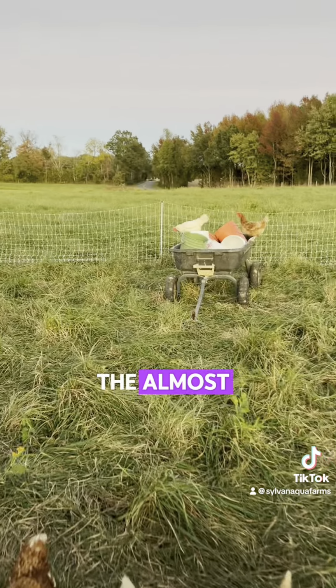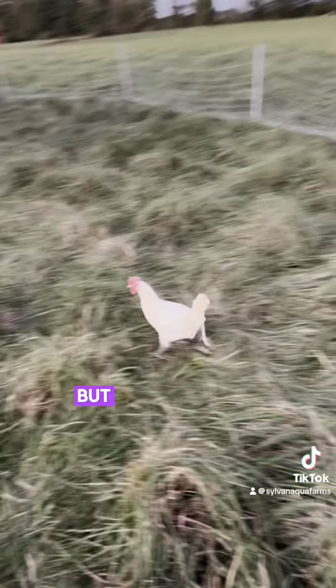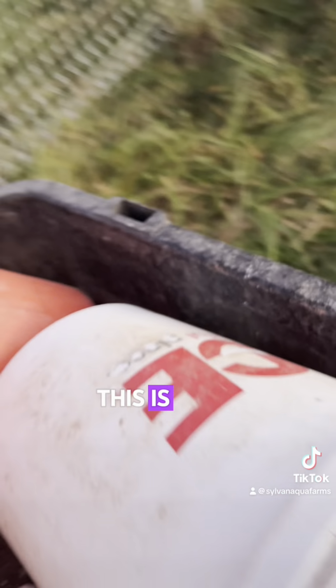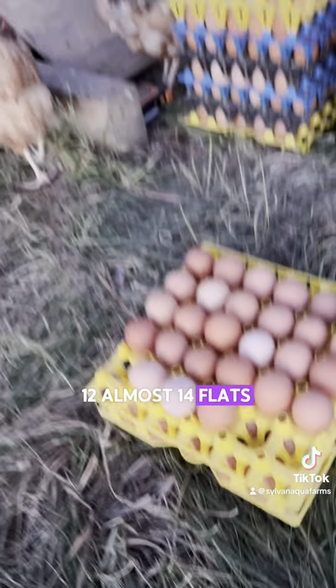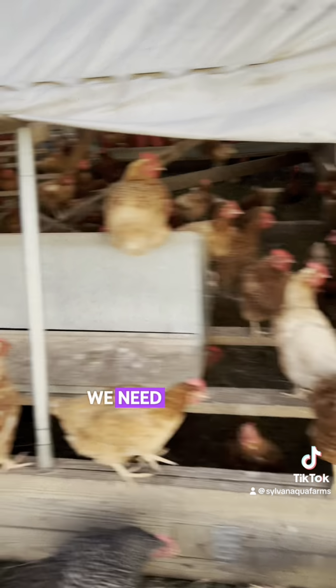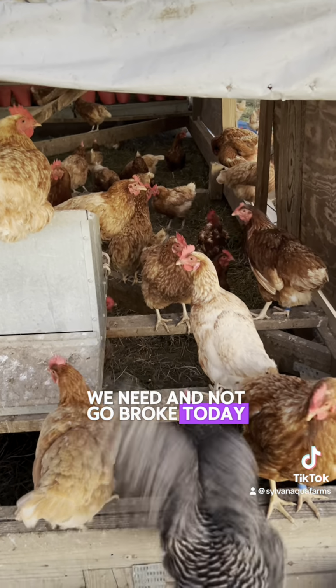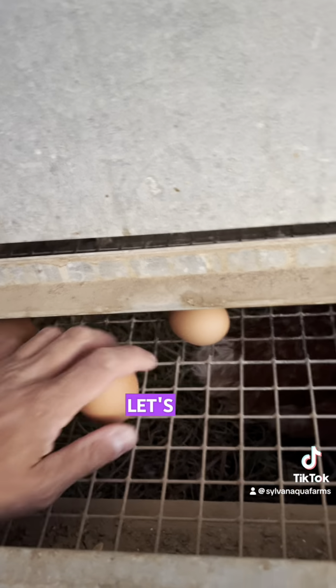We almost forgot to go get the eggs from the bucket. Hello, Lucky Bot, where are you going? Oh, yeah, this is spectacular. Okay, so after the first half, we have almost 14 flats, need a total of 22. We need about 8 flats to get what we need and not go broke today. Our sun is disappearing, so it is time to haul it out of here. Let's go.